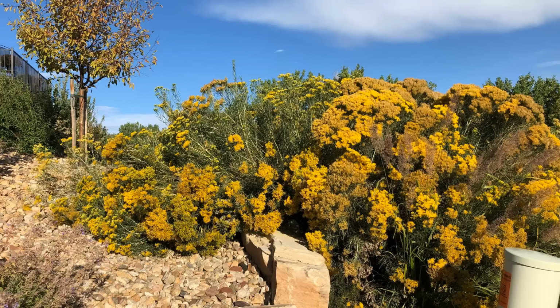So anyway, what is rabbit brush? Rabbit brush is a native plant, obviously, to this area. It was named for its bulb type shape, and I'm going to put a picture up. The rabbits hide underneath there, perfect for rabbit hiding. But what really intrigued me about rabbit brush is that the Native Americans of this area, specifically the Navajo, used it for dyeing fabrics and threads and probably skins. And I think that is amazing.